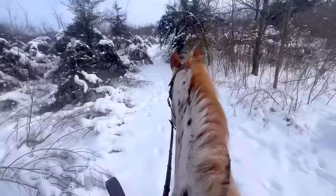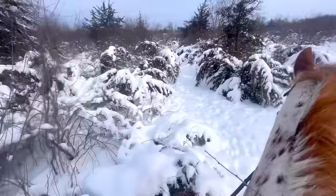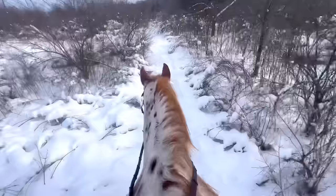Let's try to go through the pine trees. Man, that's crazy. These are all big pine trees and they're just sunk down. Yeah, we're not gonna be able to get through that. Let's go over here. It's pretty. That's crazy. You're a good boy.